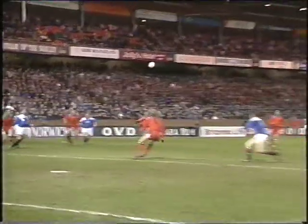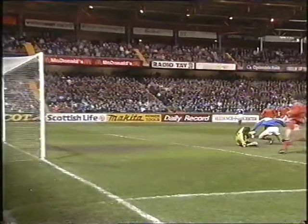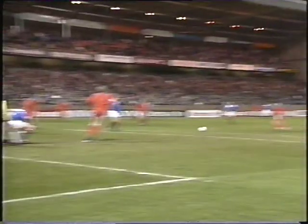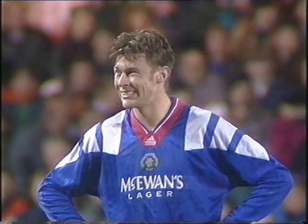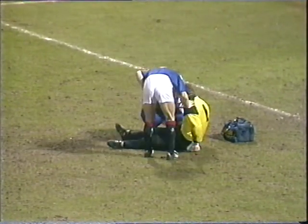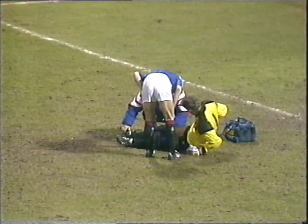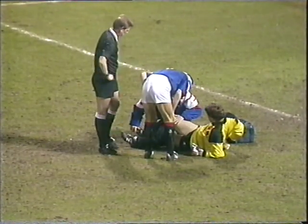And how he'd love to open his account here tonight. Yeah, it certainly looks like his first goal for Glasgow Rangers here. He does everything correct. Good knee control, strikes it well, but terrific goalkeeping from Van de Kamp. Well, the match being held up because Andy Gorham requires some treatment. It's a bit uncomfortable there.